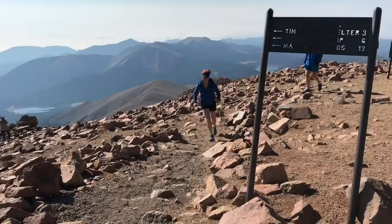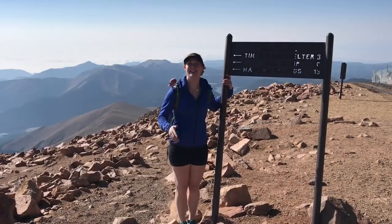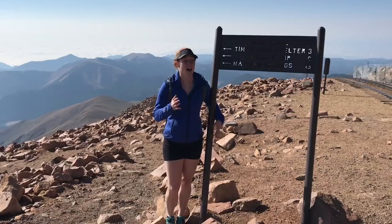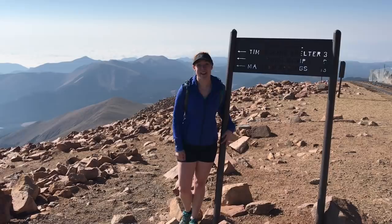So this is the top of Pikes Peak. It's 4,302 meters high, and the runners will come up this path and then they'll turn back down for the marathon. So that's 2,382 meters of ascent. My heart is pounding just from running that short bit just there, so much kudos to the people running the Pikes Peak Marathon.